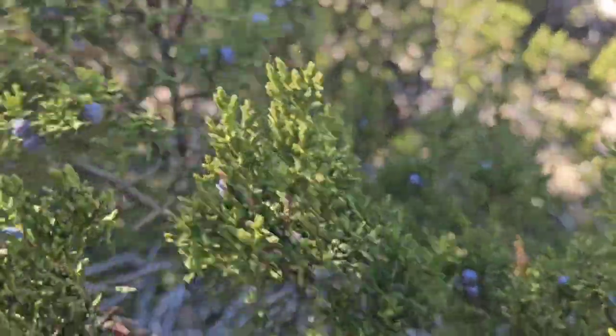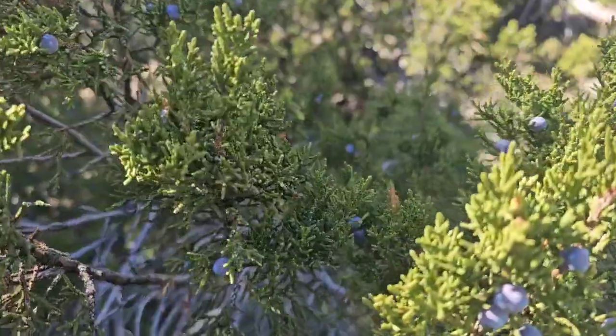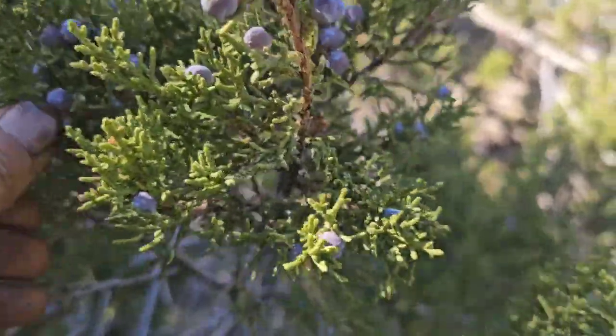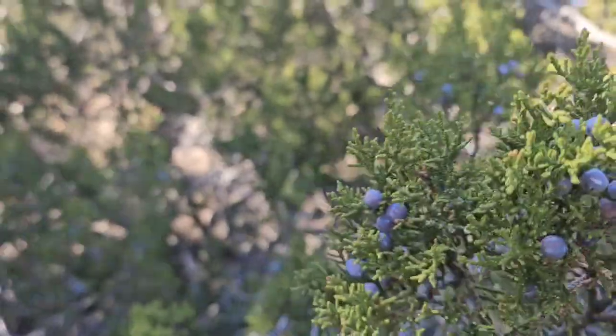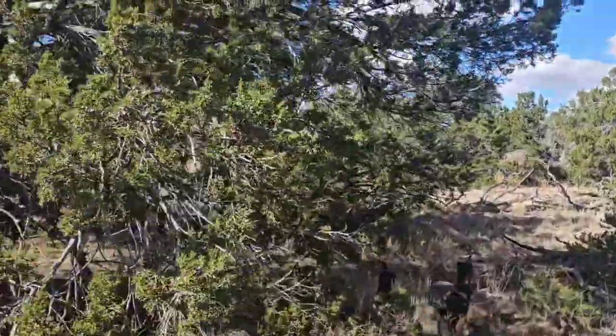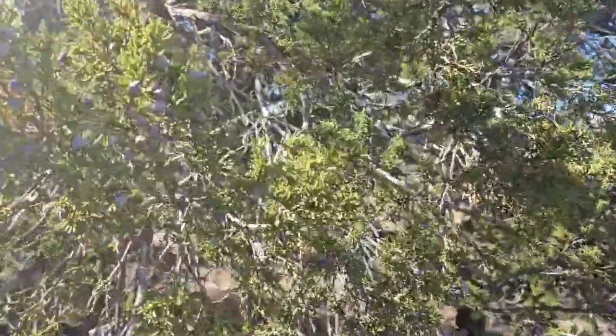They were ripe last week. Right now, they're starting to go to seed just slightly. There's a narrow window on these things, but they make gin out of these. I love them. It's sugar. It's like the sugar pine.